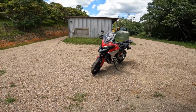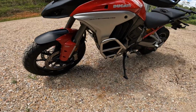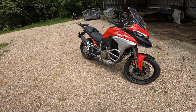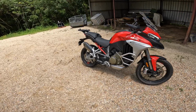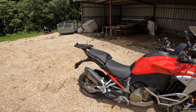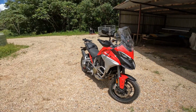Check it. The 22 Ducati Multistrada V4s with its new crash bars. Check them out. Beautiful piece of engineering. And I'm here at the farm. I've taken the bags off. First time I've actually seen this bike without the bags on it. And of course I've got a new top box too, which is awesome, which I'll show you later. Creates a great back seat for the passenger actually. Anyway, sit back and enjoy.